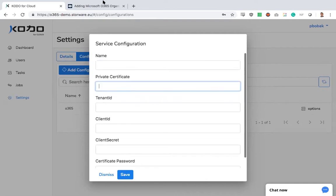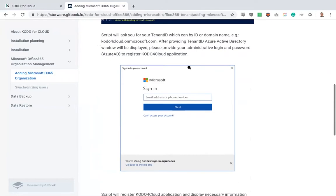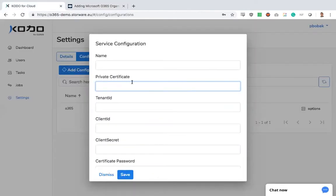exchange data. And to generate this data, we are providing a PowerShell script that will ask you to sign in to your Microsoft organization. So you need to provide an administrative email address and administrative password, and this script will automatically install KODO for Cloud application, generate the certificate, and install the certificate inside your organization, and it will generate the tenant ID, client secret, and certificate, and you need to copy and paste that data into our service configuration. We don't keep any administrative password in our database. We don't want to know it.